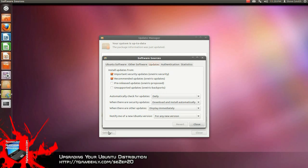And at the bottom, there is this specific button called Settings. When you click on it, it gives you other things, especially underneath the Updates tab, which is normally the one it loads with first. It's Install Updates from. Obviously, you want to have the first two checked off: Important Security Updates and Recommended Updates.